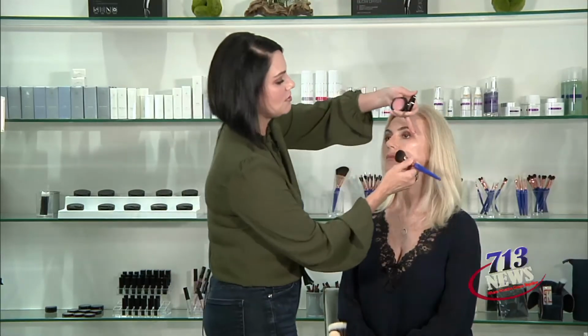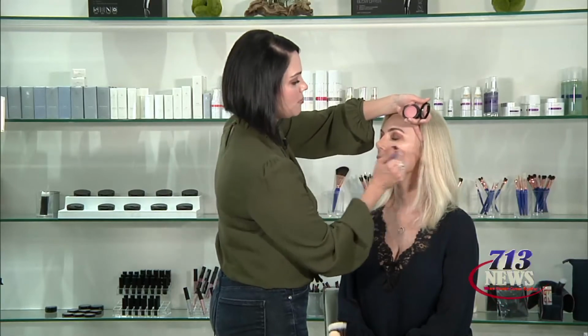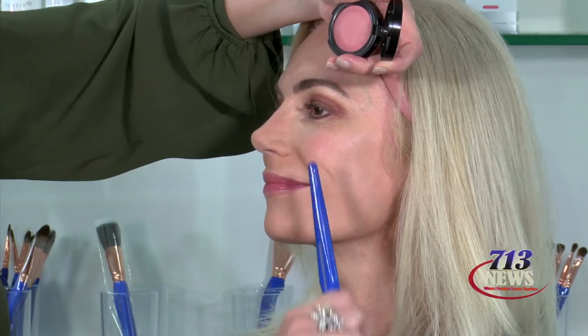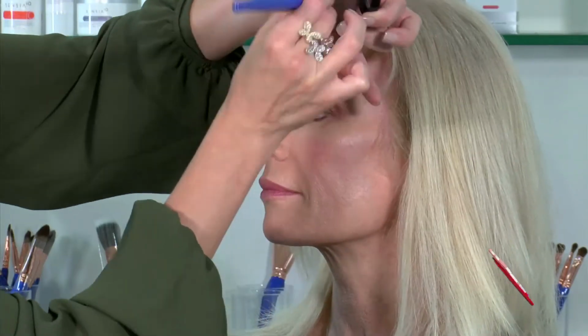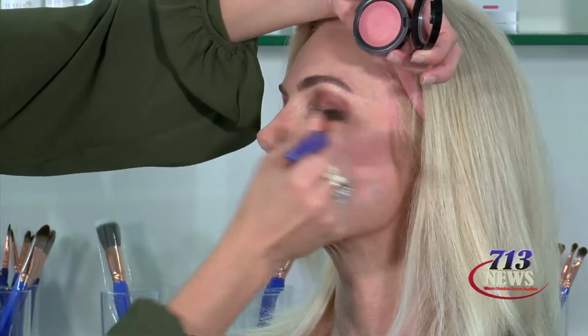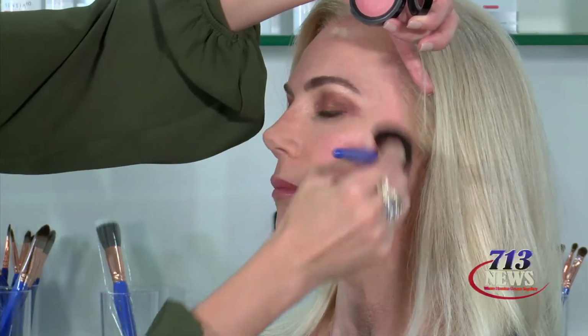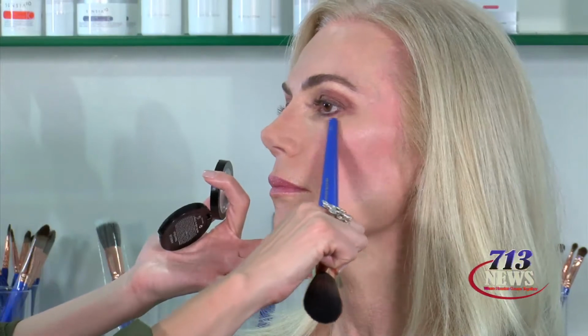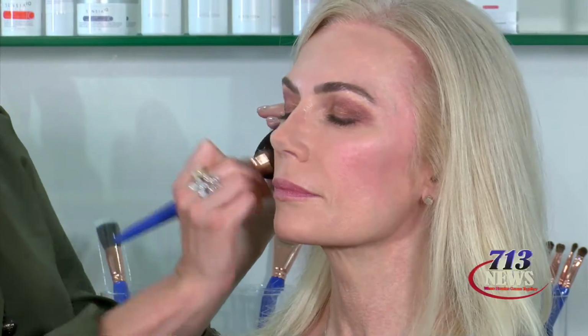Cheeks, my favorite one on her is the Hibiscus blush. Love this one. Soft, pretty, flirty, no reflective property to it. I just start on the apple of her cheek. If you don't know where your apple is, if you smile, it is definitely not the marionette line. It is right after. So we're just going to create a little soft C, but I like to buff this in on her skin. Go a little bit up into the temple, that way that color really lifts up, but I am not getting in this eye tissue area, because again, we don't want to show off any fine lines, right girl?